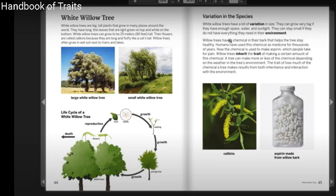On the left, we see catkins, and on the right, aspirin made from the willow bark.